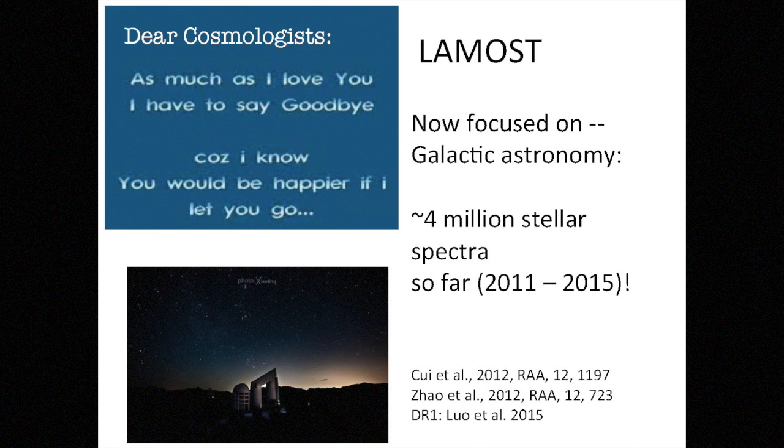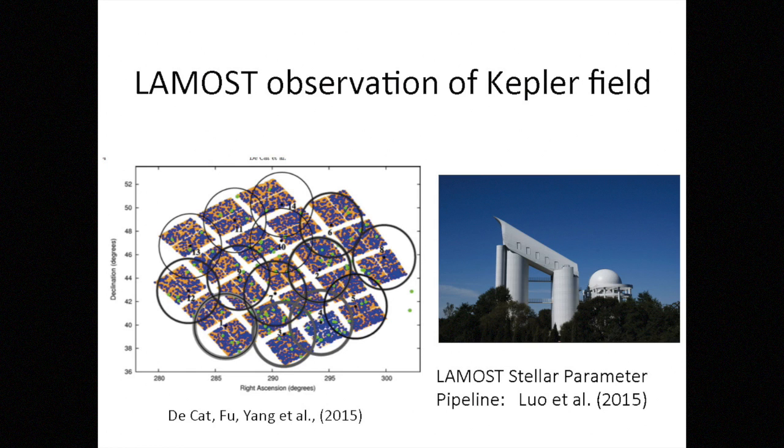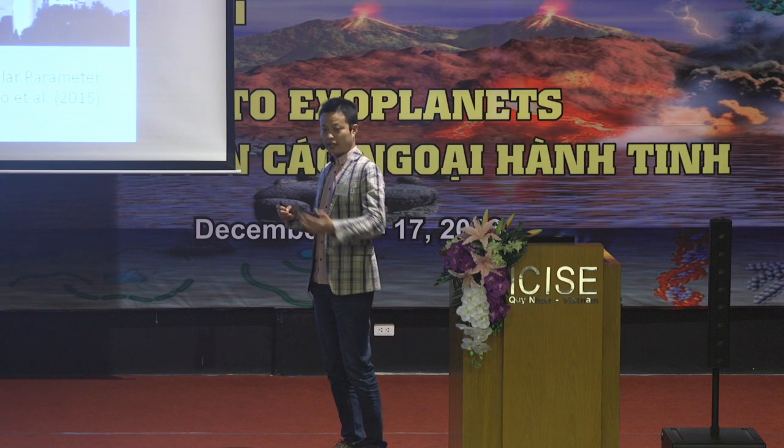So we have to give up the very faint target and focus on our Milky Way. We use LAMOST to follow up the Kepler field targets. In the Kepler field, there are 200,000 Kepler targets, and for most of them we don't know their basic properties very well because they do not have spectral measurements. LAMOST can take the spectrum observation and tell us about properties such as the mass of the star and the radius of the star, because this is very crucial to characterize the planet.